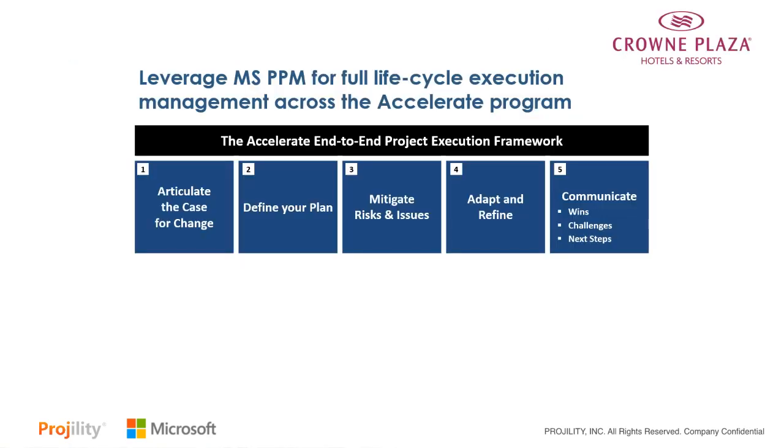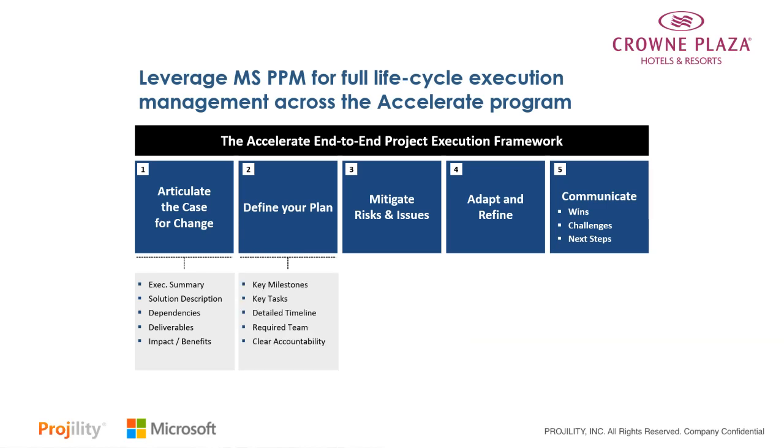And there were really different components that were built into that. Everything from capturing the case for change from an executive summary, the dependencies, the deliverables, the impact, the detailed plans, the key milestones at a program and a project level, the tasks and activities, having detailed work plans and timelines, who was responsible, and having clear accountability. Risk and issue management is always huge across a program. The ability to track, manage, and mitigate risks and issues and have escalation plans as needed.